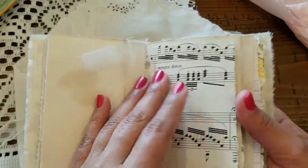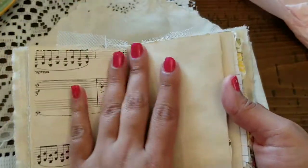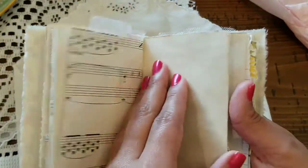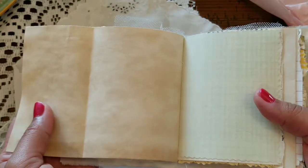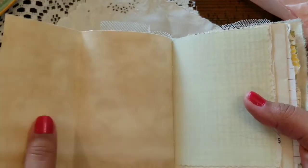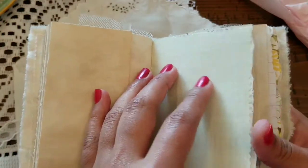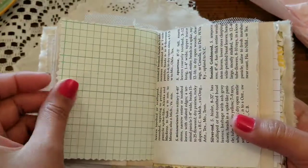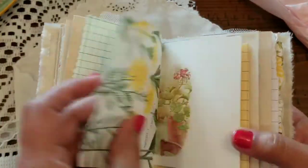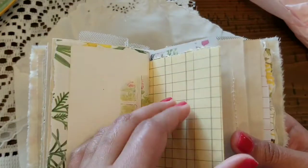Oh, how fun. Look at her tea-dyed papers. So pretty. I love the look of tea-dyed papers. Look at this. So pretty. This reminds me of what a duck egg looks like. They honestly look like they are tea-dyed. They're so pretty. Oh, look at this. Oh my gosh. I'm sorry, I'm not saying very much. Or am I?